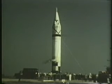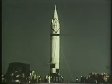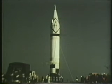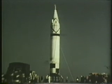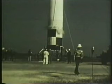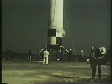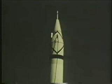...are about to see the historic March 1 launching of the Jupiter, which is the first film sequence of Army Research and Development Film Report Number 2. In this report, we will show the latest development and testing of Army equipment in the fields of firepower, mobility, materiel, communications, and human resources.